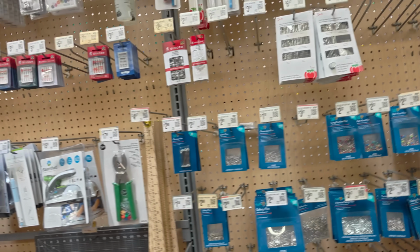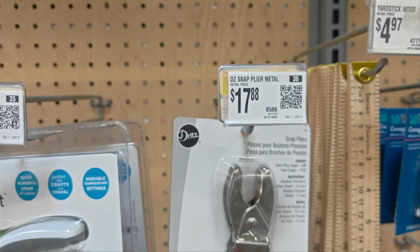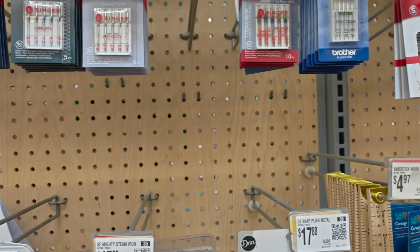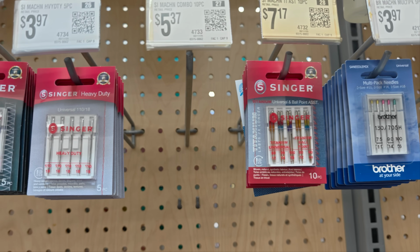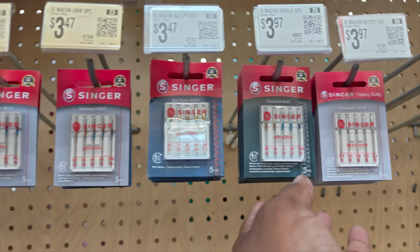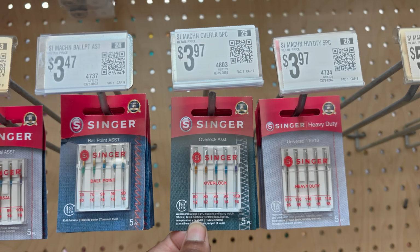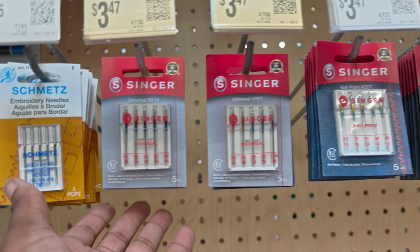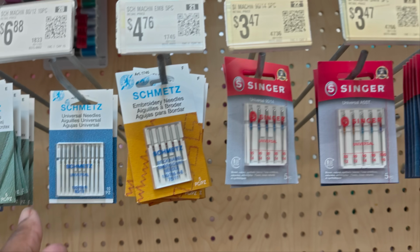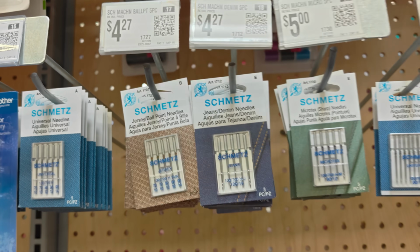So just to look over here, look at this. Okay, so the snap pliers is $17.88 cheaper than Joann's. And then look at the needles. Like I was telling you, Walmart has the needles, ballpoint, overlock. I need these overlock, so I'm gonna pick up these because I need some overlock needles, and it's $3.97 for those. I'm gonna pick up a few of the universal needles for $3.47 as well. And I'm gonna pick up some ballpoint needles for $4.27.